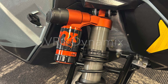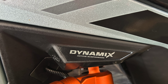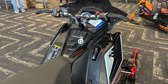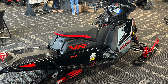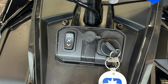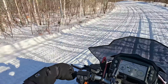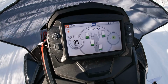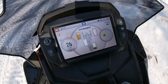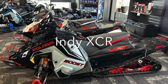Going one step further is the VR1 Dynamics. This is the only model in the Polaris lineup that includes the semi-active Dynamics electronic suspension. Just like the Fox and Walker Evans shocks, there's a customizable compression adjustment. The difference here is that you can make adjustments with a button, and the system automatically adjusts on the fly as you're riding. So it gives you what I consider car-like stability on a snowmobile for the very first time. It's really incredible. I have a video on that. I really like the Dynamics. It was just an amazing system. I think that's the best snowmobile ever made, but there's one more, and that's the Indy XCR.